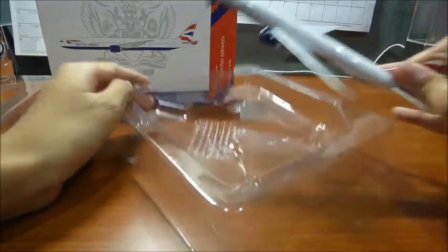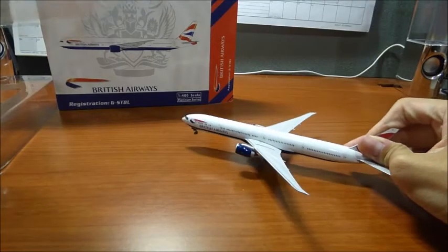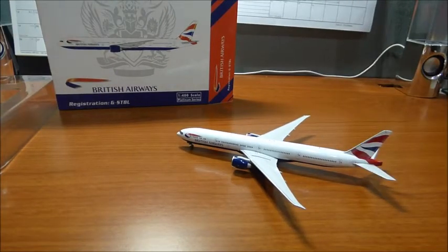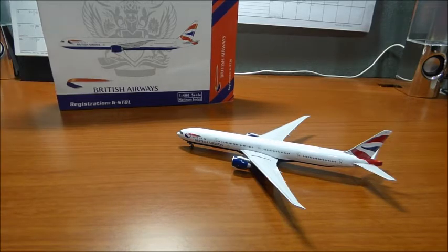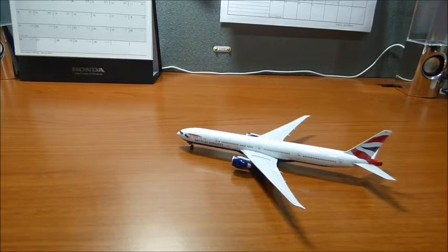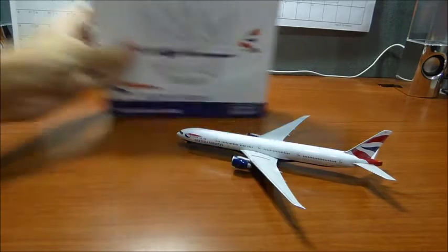Oh yeah, by the way, this was a traded model with Gemini Jet 6. So yeah, I don't know if his YouTube is still active, but yeah. And this was one of my kind of birthday models, because I got it for free. I traded it with one of my other aircraft, the Vietnam Airlines. So yeah. Okay, so that's that.